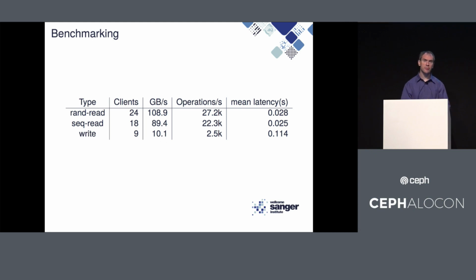We did also benchmark through the S3 service using COSBench. I've not put the figures up because they were wildly variable. Even on a quiet cluster, running the benchmark for an hour, and then you run it again later, same length of time, exactly the same parameters, exactly the same cluster, and get wildly different outcomes, which is a bit disappointing, really.